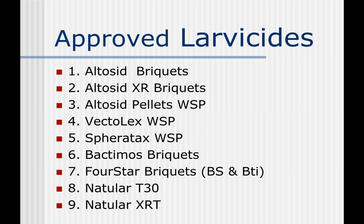Altocid pellets are another one that we see. They come in a rice packet, and they're a wettable soluble packet, and most of these are pre-measured to use in catch basins. You got to remember that the Culex mosquito we're looking for are primarily in catch basins, stagnant standing water, and they're really different from the floodwater mosquitoes that you see 10 days or 15 days after a hard rain. These guys are a lot different, and the materials we use for them are very specific for them.